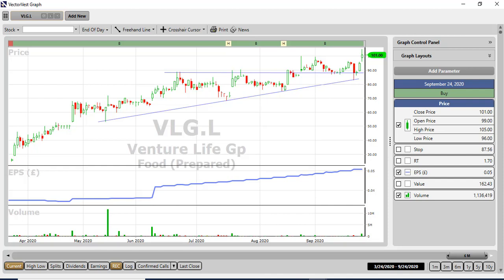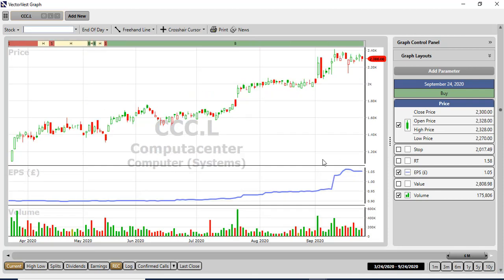And the little color guard, the traffic light, says VectorVest advocates buying safe undervalued shares that are rising in price at this time. And Venture Life, I know the spread is high, but nevertheless it's worth having a look at. This is Computer Center, and Computer Center, folks, there's the earnings per share. It's moving up, upgraded recently, and if I put on value for a second, you can see the values in the right place.